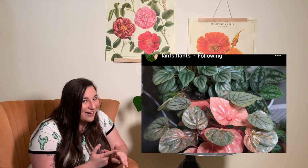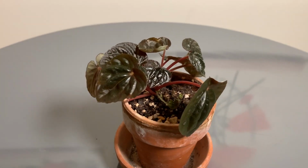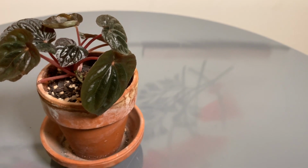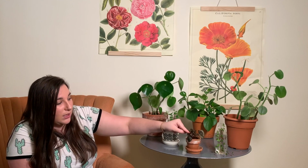There are a lot of different varieties of this plant: silver, black, green. They have a pink version, a lot of different types. This one is actually a baby that I grew from one leaf, so you can propagate all Peperomias really easy, which is another reason why I love them. But this one is just a little burgundy ripple, I believe, that I propagated. It's growing super fast, putting out new leaves a lot, and I keep that one in a north facing window.